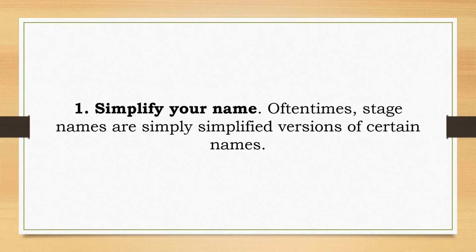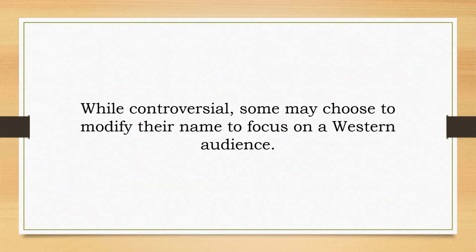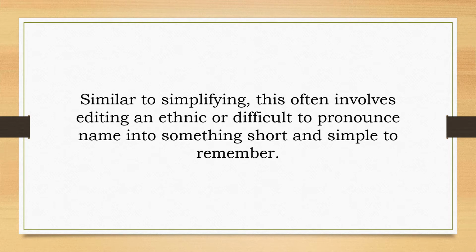1. Simplify your name. Oftentimes, stage names are simply simplified versions of certain names. If your full name is particularly long or hard to pronounce, simplifying it may help you out. 2. Anglicize your name. While controversial, some may choose to modify their name to focus on a Western audience. Similar to simplifying, this often involves editing an ethnic or difficult-to-pronounce name into something short and simple to remember.